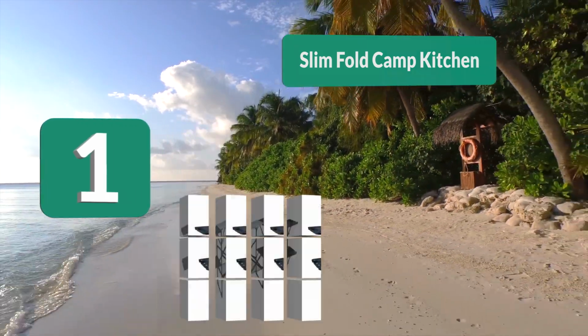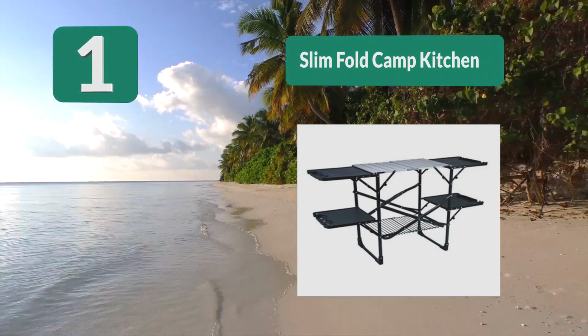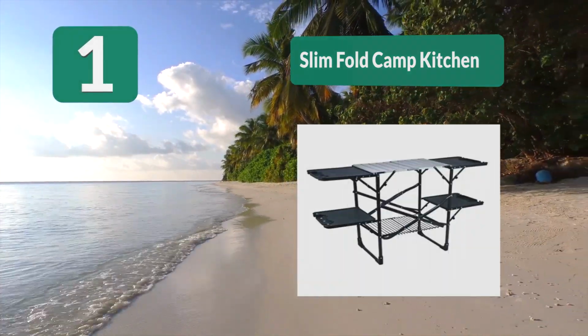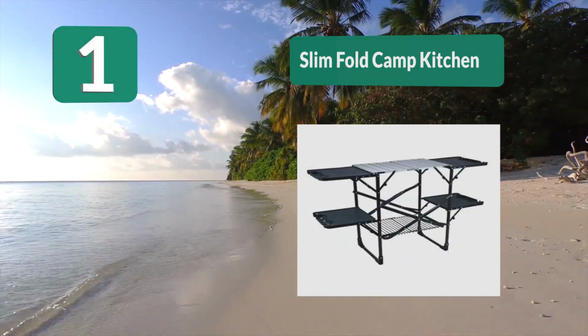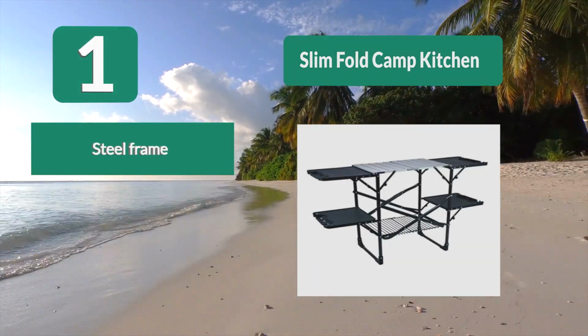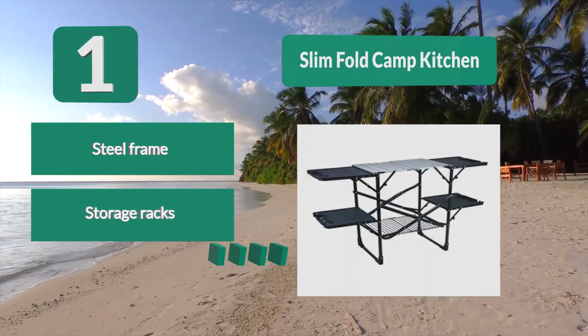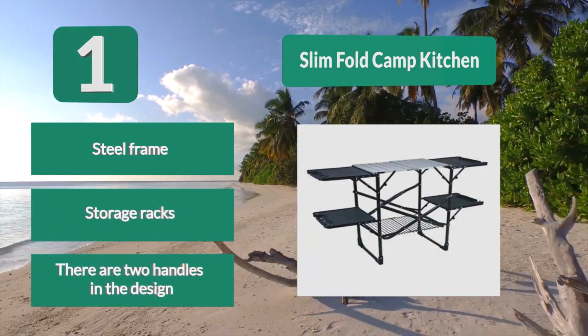Number 1. Slim Fold Camp Kitchen. Folding cook station that will provide you with adequate counter and storage space for all your cooking gear. This camp kitchen setup has a powder-coated steel frame, with an aluminum countertop that is heat resistant. There is also a steel storage rack and 4 plastic side tables that fold out. Steel frame. Storage racks. There are 2 handles in the design.